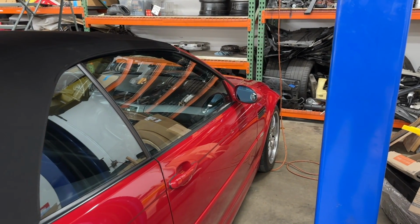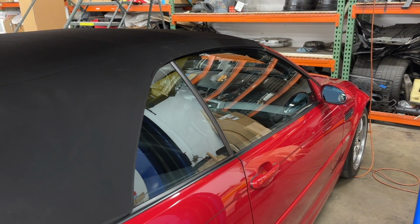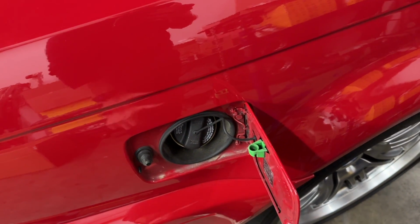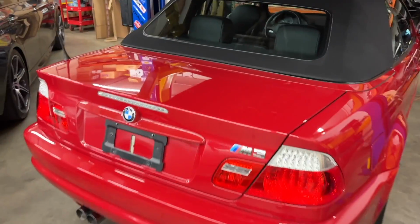The E46 has some cheap issues with bumper fitment and interior trim. The door panels are real flimsy. It's still an E46, it's not a 5 Series, but you can see where they don't bother detailing it. But wow, what a wonderful example of an E46 M3, and we're very excited to work on this.